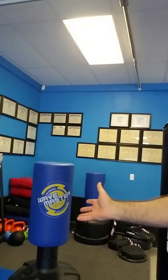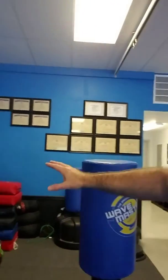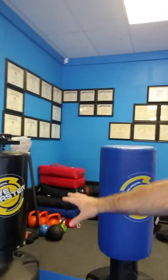Also have some freestanding Wave Master type bags that we utilize in our ladies fitness class. Lots of striking gear, kettlebells, and some dumbbells and other free weight equipment for our ladies fitness class. And also any of our adults that may just want to come in and do a little extra cardio and strength training on their own.